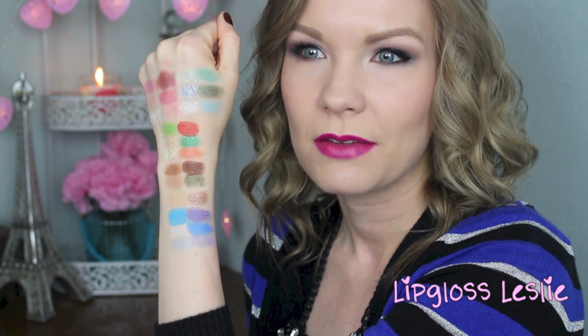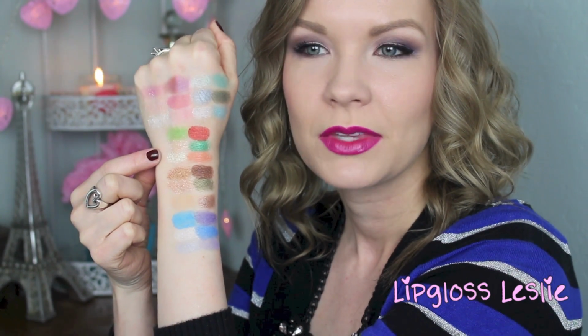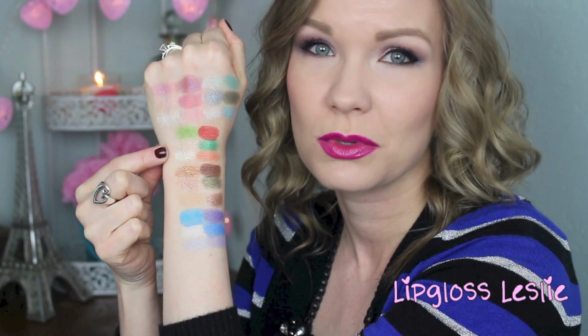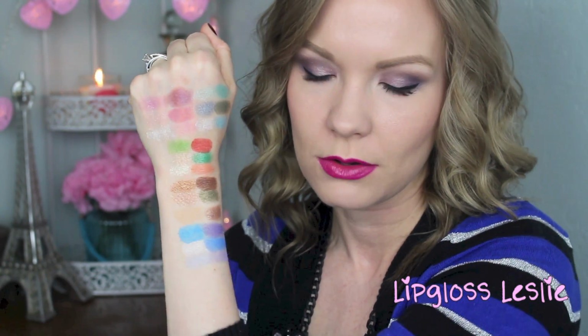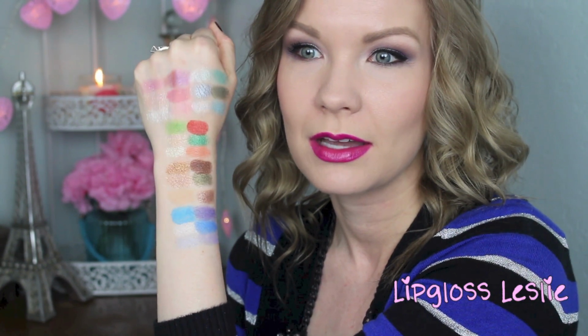So I would say my favorites from the group, California Roll is actually kind of surprising. I really do like that one. I think it's just kind of fun and different, and it swatches really well. And then this one, the neutral one, what's that one called? I think Vinyl Collection? Yeah, Vinyl Collection. I really do like that one a lot.